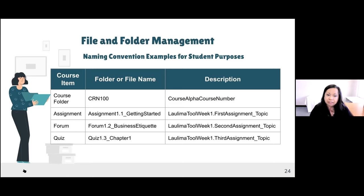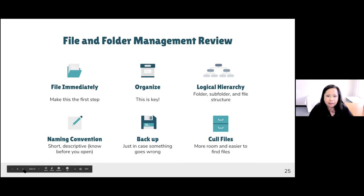Now, keep in mind, these are file names of things that you have on your computer or in your file cabinet or in your cloud storage. They're not necessarily the way they may be named in your Laulima site. These are your supporting materials for what you're doing for your course. Hope that makes sense. So just briefly to review tips about file and folder management, file immediately. Make this the first step. Determine if you need to keep it or not, and then file it immediately, whether it's something you created or something you received from someone else.